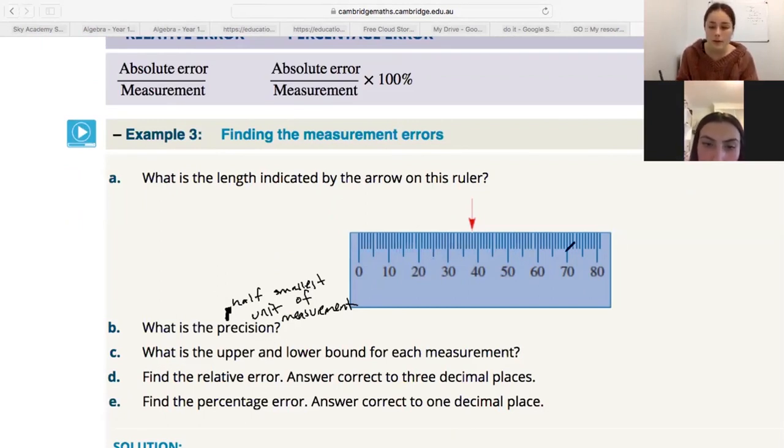And so on a centimeter ruler, what's the smallest unit of measurement? You mean like millimeters? Yeah, millimeters. And so if it's 1 millimeter, what's half of 1 millimeter? 0.5 millimeters. So even though it's a centimeter ruler, half of the smallest unit of measurement is 0.5 millimeters.